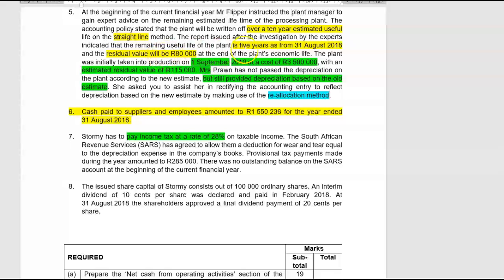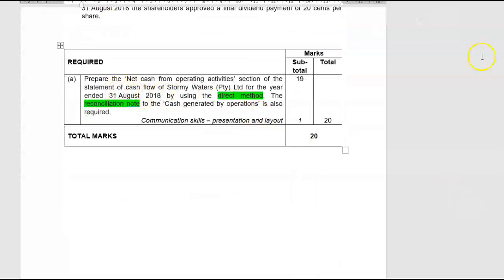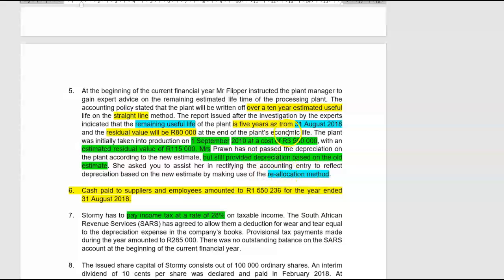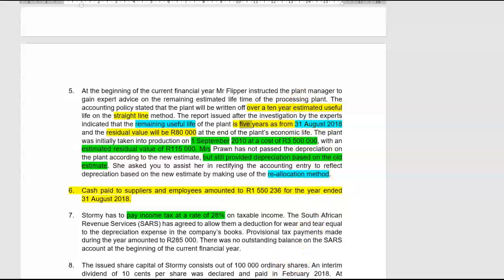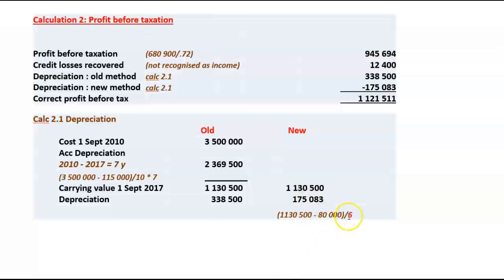Now, there is a new estimated residual value of 80,000. And the remaining useful lifetime of the plant as from 31 August 2018. When is that, guys? That is the end of the year. So if we want to work out depreciation, what was the estimated lifetime as from the beginning of the current financial year? Not 5 years, but 6 years. From the end of the year, it was 5 years, so from the beginning of the year, it is 6 years. Very, very important.